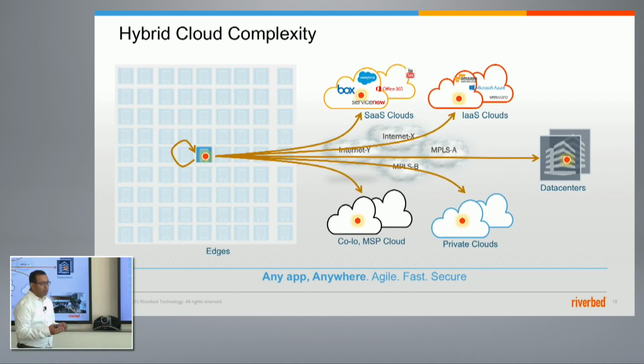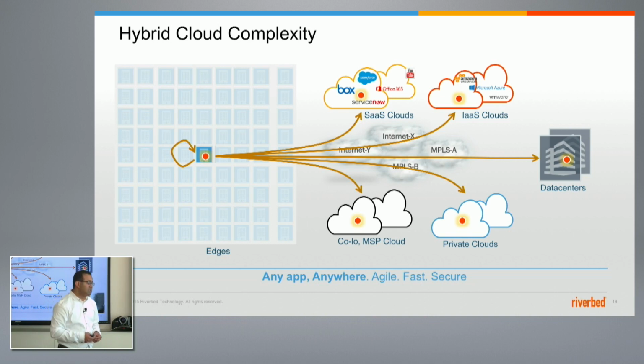And when you're talking about all the applications that exist in those environments, everyone is looking for that one magic bullet that's going to make access to those applications agile, fast, and secure. And that's the problem space that we are looking to deal with. What we are going to concentrate on is essentially this area of the edge. That's what this presentation is going to focus on.